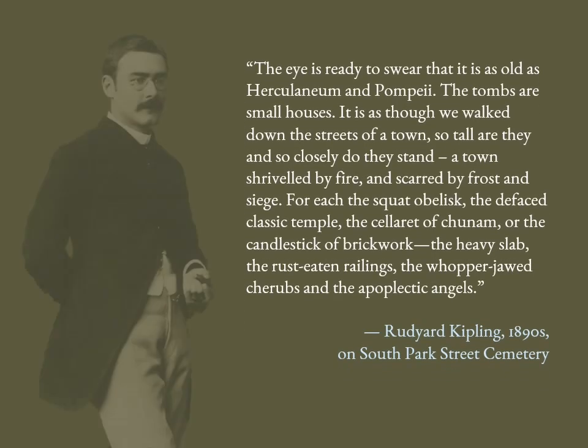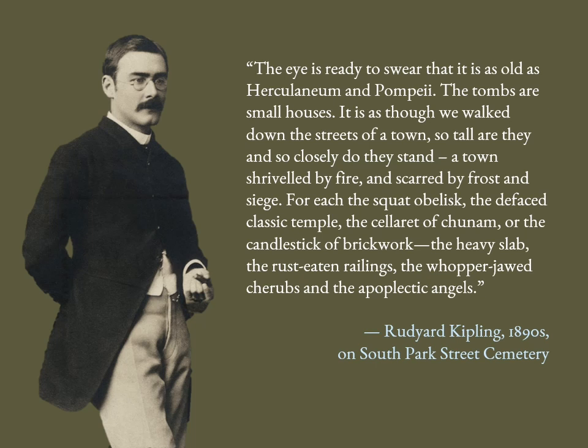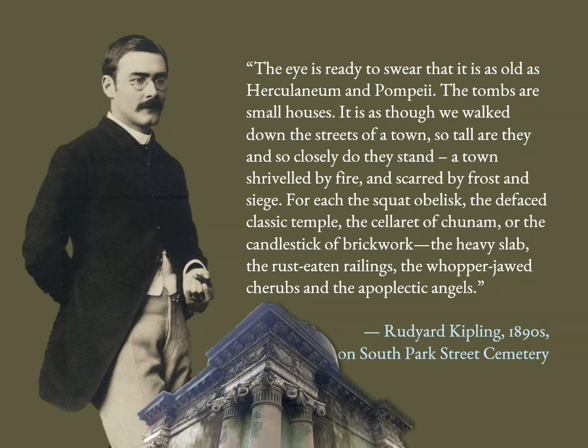The celebrated and controversial English poet Rudyard Kipling, upon his visit to South Park Street Cemetery in the early 1890s, could not help but note that the eye is ready to swear that it is as old as Herculaneum and Pompeii. The tombs are small houses. It is as though we walk down the streets of a town. So tall they are, and so closely do they stand. A town shriveled by fire and scarred by frost and siege. For each, the squat obelisk, the defaced classic temple, the cellaret of Chunam, or the candlestick of brickwork, the heavy slab, the rust-eaten railings, the whopper-jawed cherubs, and the apoplectic angels.